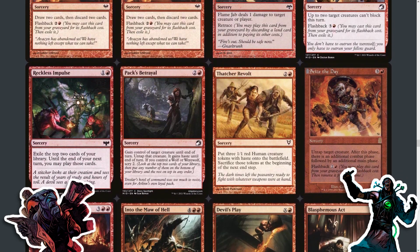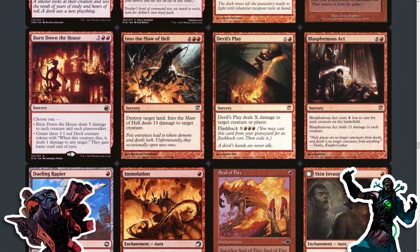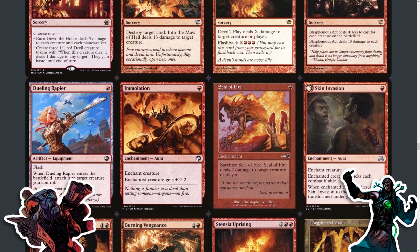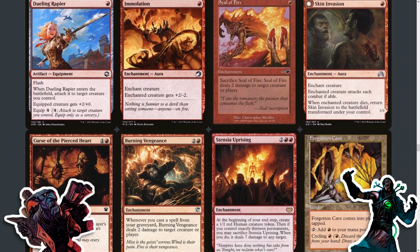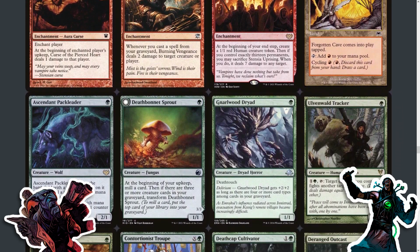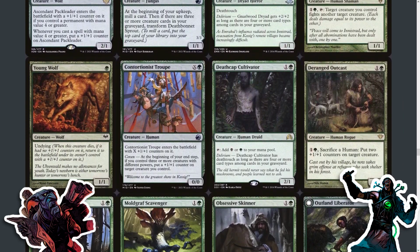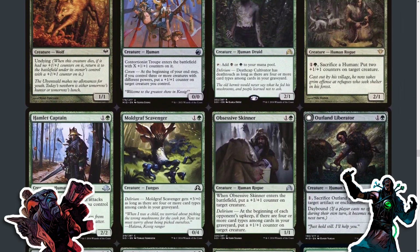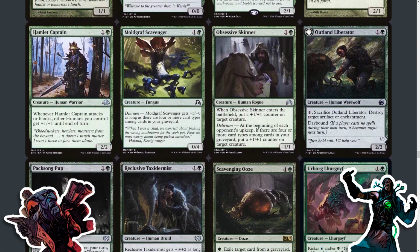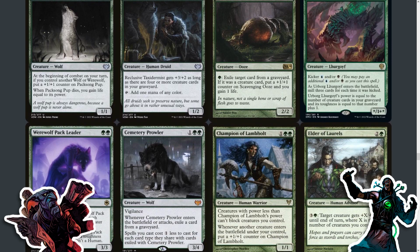Early on, that decision between flavor and meaningful gameplay and power was a lot harder to balance. I think building something like this today would be a lot easier than it was back when I only had 2 Innistrad blocks available. And the other thing you'll find, at least for me, is that I could find a lot of sets with a lot of heavy horror influence, and it was really easy for me to put my black section together.